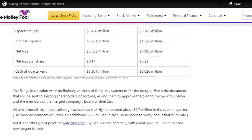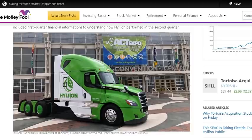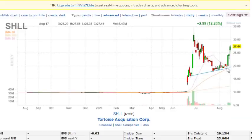So that is going to be it, guys. We know exactly when the merger date is going to happen. It's going to be in September, at least by September 15th, we'll know. So that is really fantastic, because as you can see over here, the stock was consolidating at $20. Now it's up 12.3%, and for the past 2 weeks we're up 37%, guys.